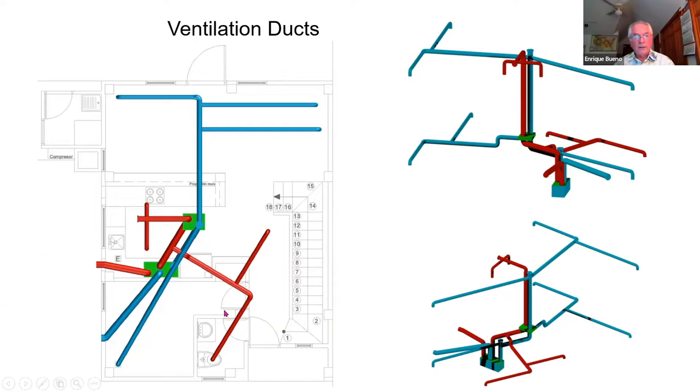The Minotaur will be located here in the kitchen area in a cabinet. This is the best location we could find, because otherwise we'd have to put it here in this closet, and killing the closet would kill this bedroom. And this is the three-dimensional view with the red distribution lines and the blue supply lines to the rooms and the living and dining room.